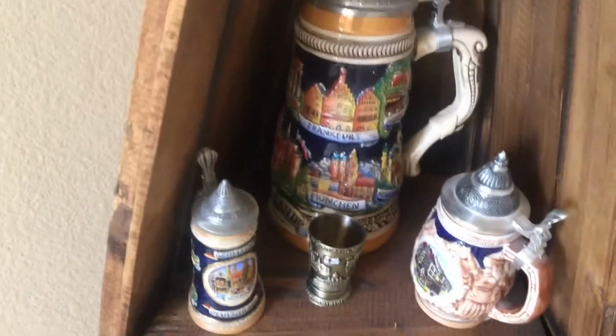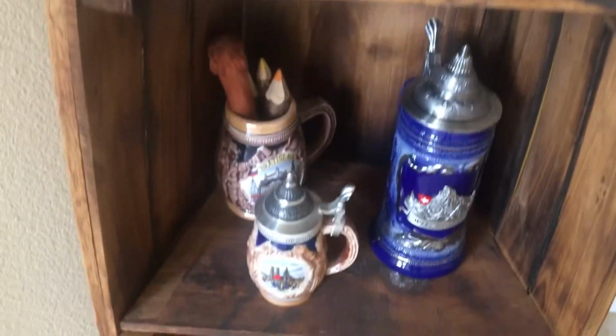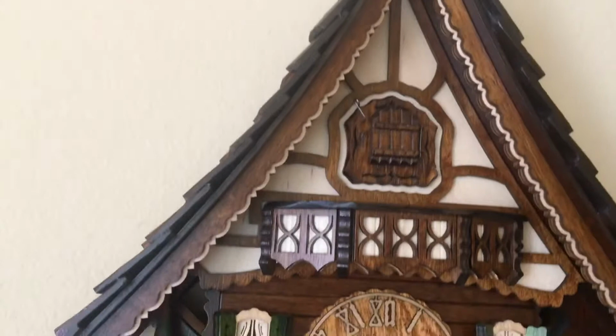And lastly, we'll go look at some more steins, small, big, some shot glasses, more steins. So you see, we have enough steins. So we're good on steins. And then we have another cuckoo clock. Now this cuckoo clock has 2 weights, which means there's no music. The only thing you hear is the cuckoo.